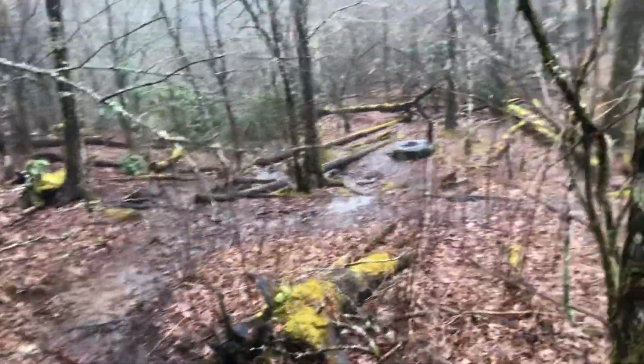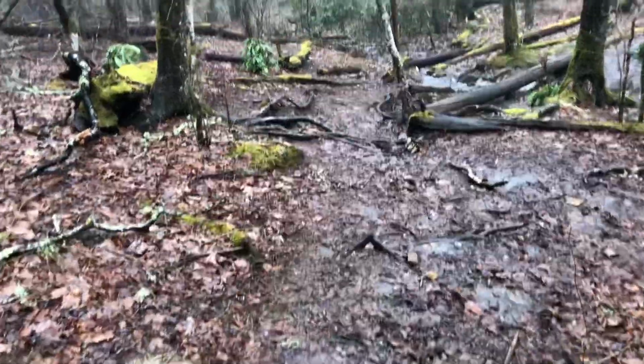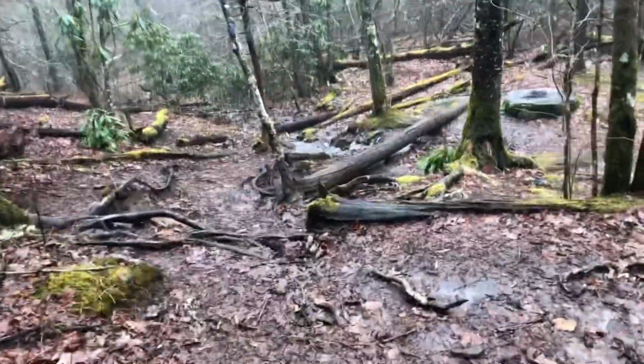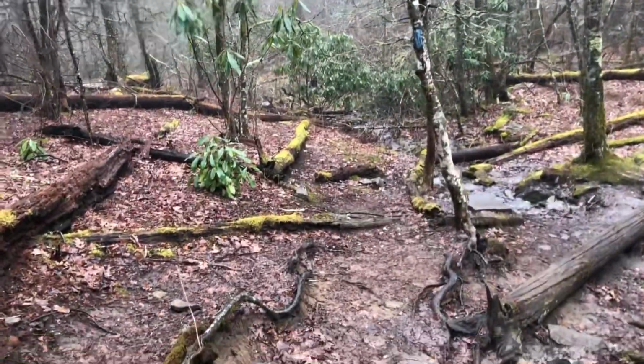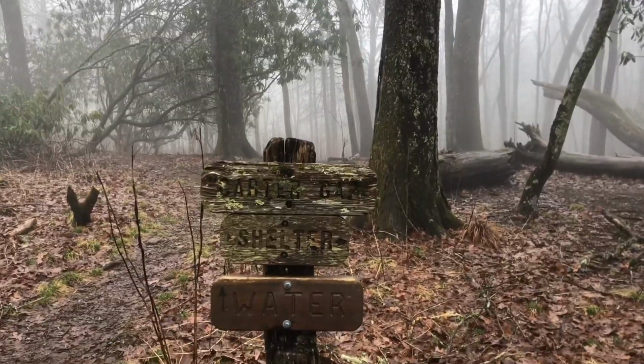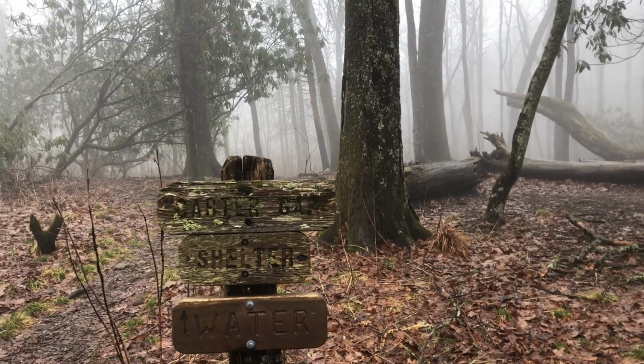All right, I don't know how far they expect us to get to the shelter. Usually if there's a bit of a walk to the shelter, it'll note it in Guthook. I did not see anything noted on this one, but I'm already going down a little ways downhill. If I don't see that shelter soon, we may have to bail. Okay, so I walked all the way down there, found the water, didn't find the shelter, bailed.